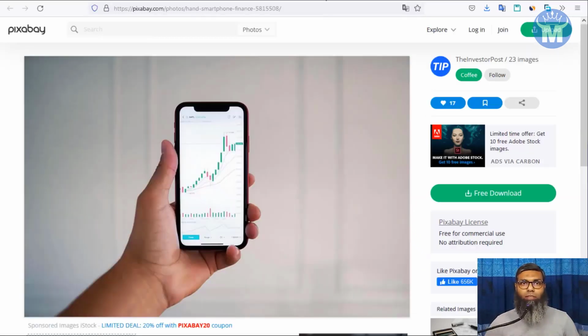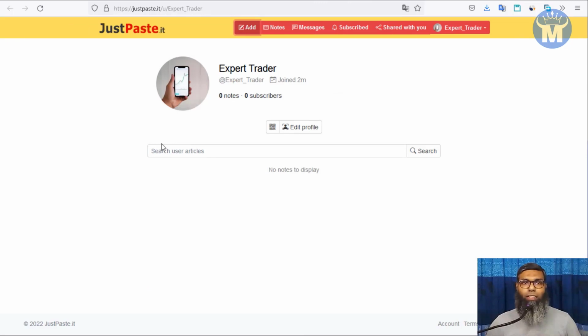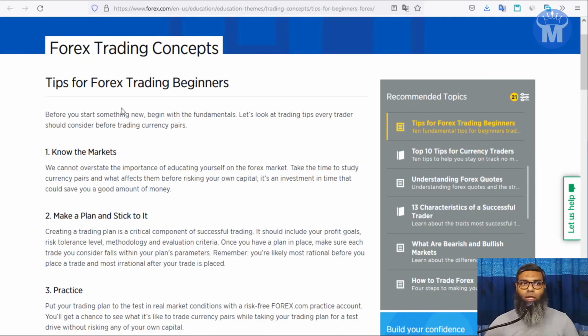So I just go onto Cpagrip, get a trading image like this, and simply upload it to the site, and boom, I got the profile exactly like this. So this is the expert trader profile for justpaste.it, made to look really realistic and cool. I have no articles or topics right now, so we are now going to build our landing page here.